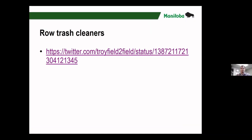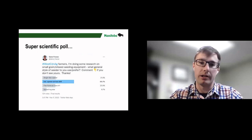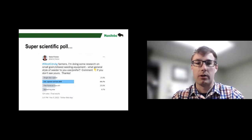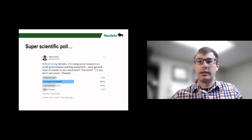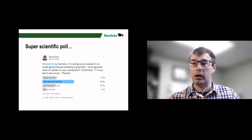Just over half. For what they use for canola and small grain cereals would be the same. So we do see those machines being used across multiple acres, and certainly air hoe drill is favored, followed by the single disc opener, which is in the tight competition race with a flex frame air hoe drill. Just to give you a context of what we use here and how we achieve success.